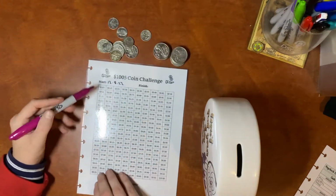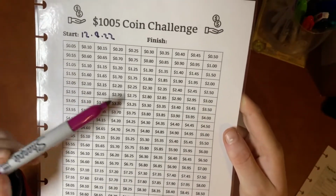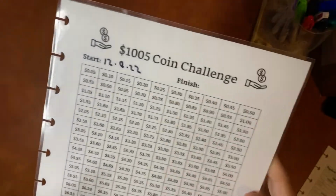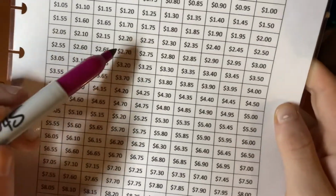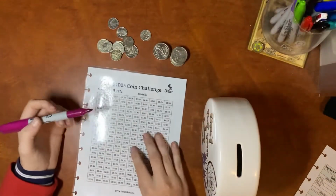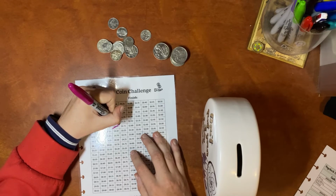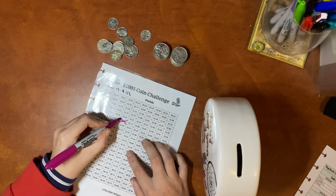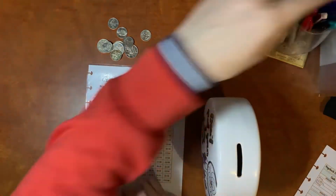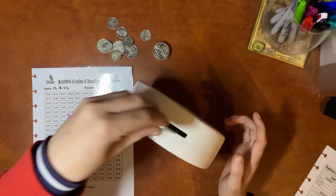10, 20, 30, 40, 45, 50, 55, 60, 65, 70. Yeah, $2.70. So let's find $2.70, which is right there. I don't know if you can see that. That one right there. So let's cross that off. There we go. The fun part.